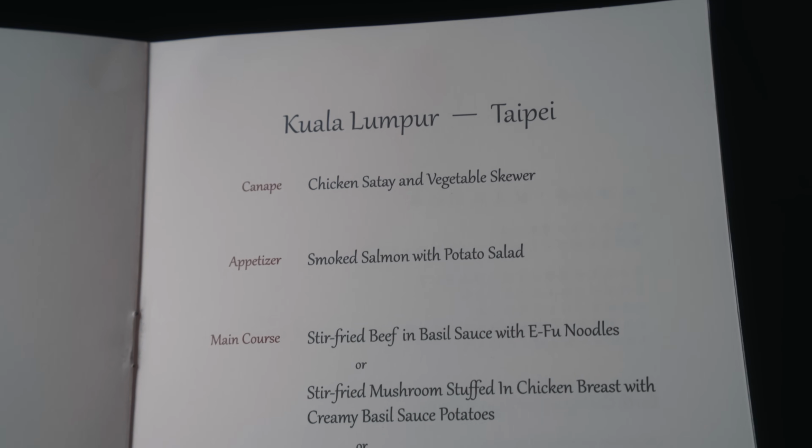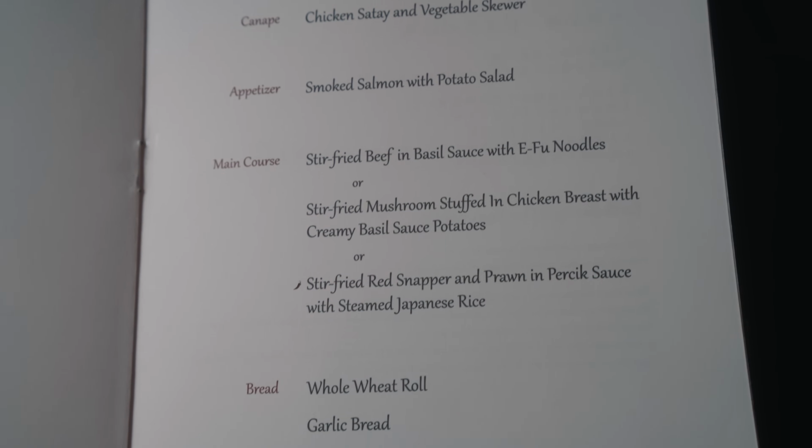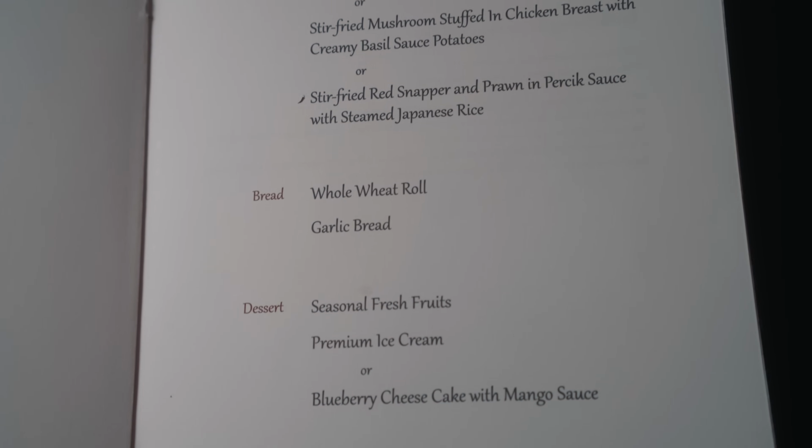Before the meal service gets going, let's take a look at the menu. As always, please pause the video if you would like to read in more detail.